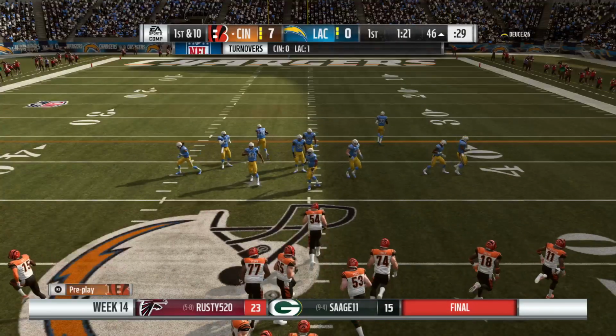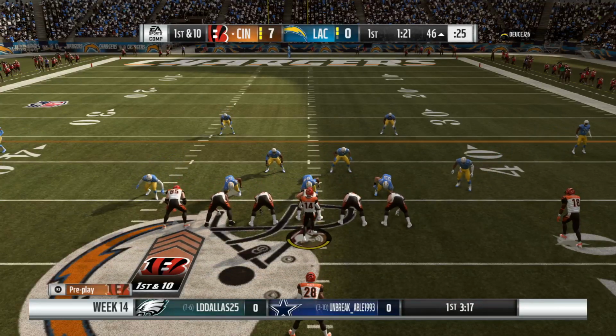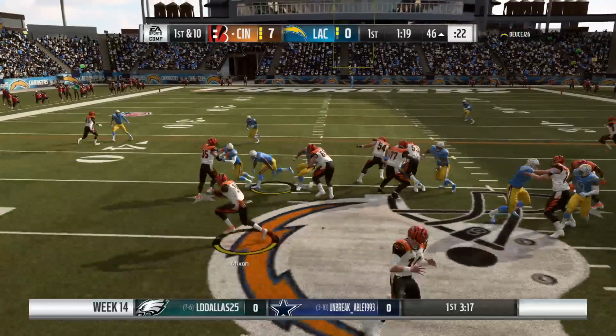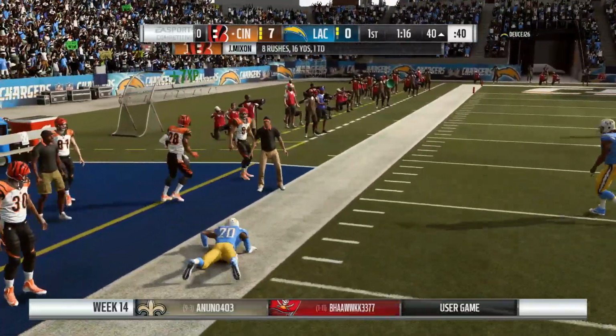Cincinnati now ready to take the field. It's a quick turnaround for them after the turnover, but the way they moved it on their last drive, they're probably eager to get right back at it. And you know me and you know my tendencies in this situation. What do I want right now? Be aggressive. Be aggressive. Take your shot right here.